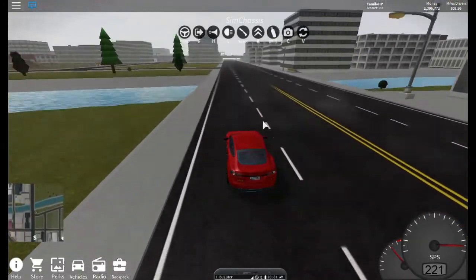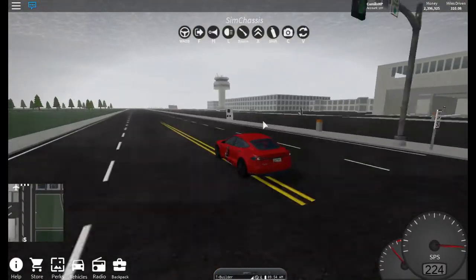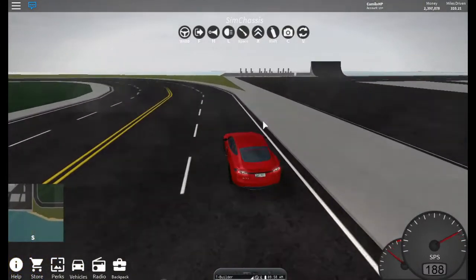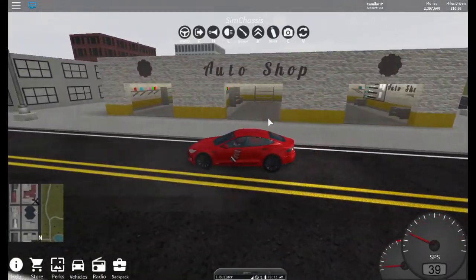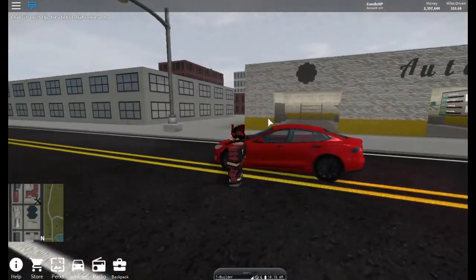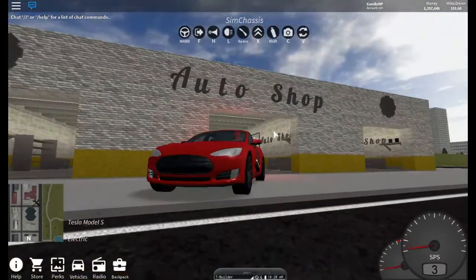Take one final good look at how fast we're traveling now, because in a few minutes this car will no longer be the same. I'll be speeding down this road at speeds you never imagined, and I'll be doing it in record time. First, we enter the auto shop, the place that works wonders on your vehicles. Of course, if you have the disposable cash, because these upgrades are not free, but they are worth every penny.